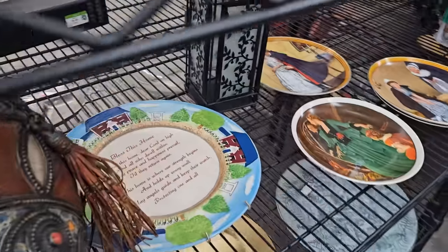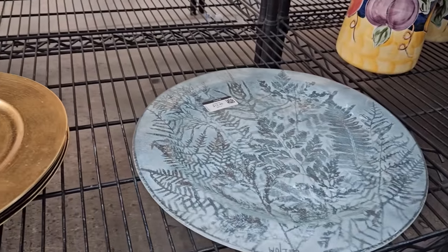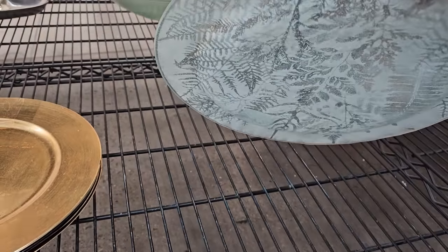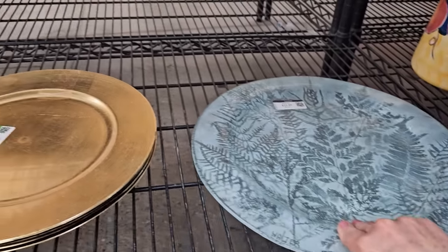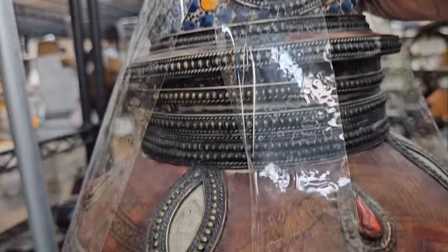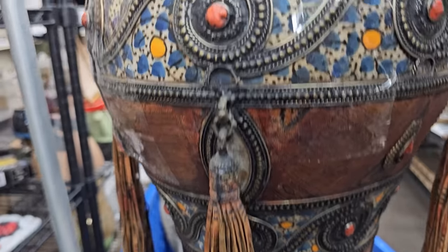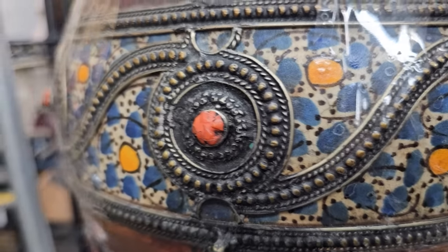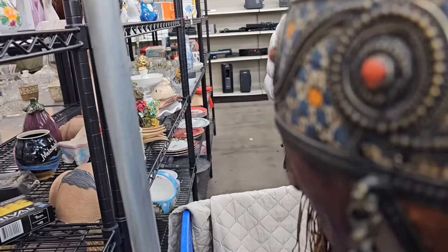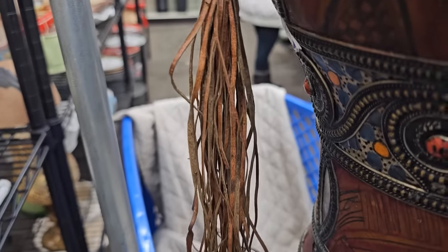It's $50, I believe, and we are going to muscle it into the cart in just a sec. I anticipate it being very, very heavy, so stand by. Well, I was right. It's extremely heavy. I've got it sitting up here on the cart so you can see the detail. Gorgeous colors on ceramic. We've got metal filigree, some inlay. It is $50. Leather wrap with tassels.